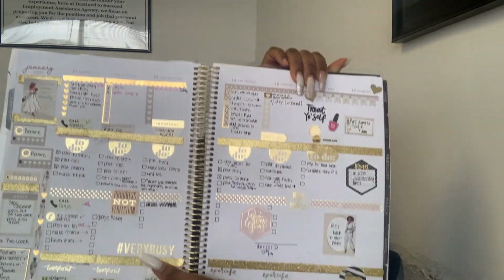And so I have it where other businesses is up top, and then I do social media in the middle, and then the bottom portion is Day Love Cosmetics. So this was last week's week. Hopefully you guys can see that. And on the sidebar, I just include some habit trackers that I want to keep track of.